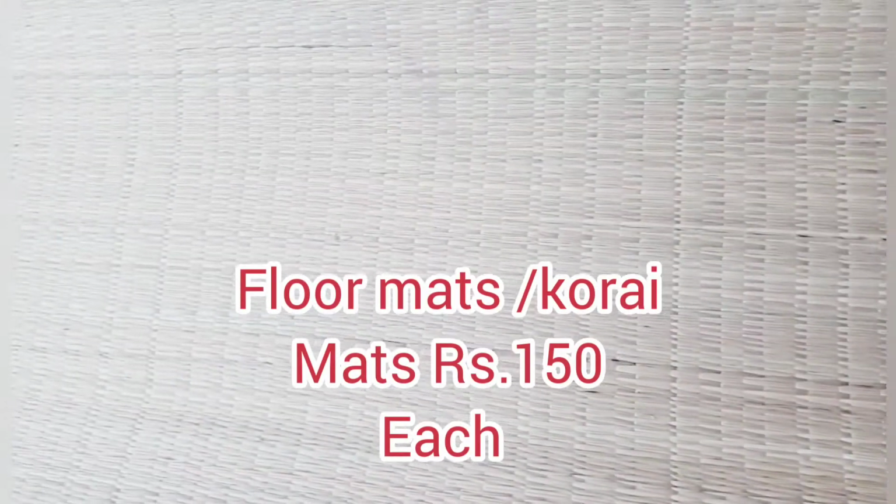Thank you so much. These are Korai mats. I've purchased them in Salem from Tamil Nadu. It costs $150 each. And I found some interesting facts and a story regarding this, and I wanted to share with you people, right?